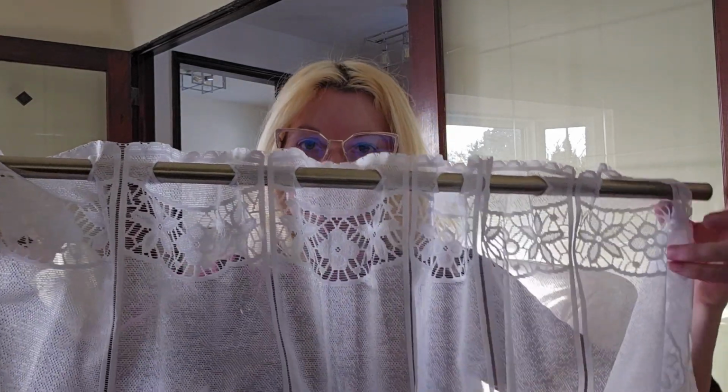So I'm just going to go and wash the lace little curtains. I'm going to wash it before I cut it just because I'm worried if I cut it, it might fray in the machine. So I'm going to wash the curtains. Like I said, I did pull out, oh, that worked a lot easier. Okay, got it off now.